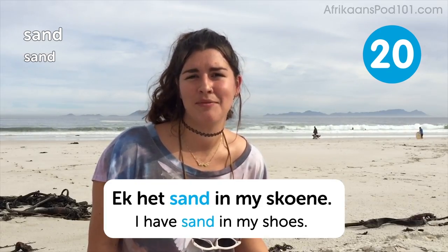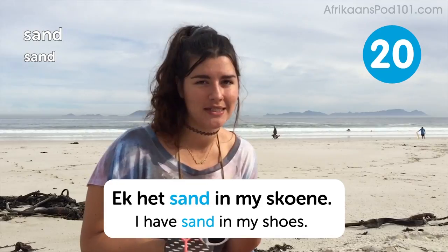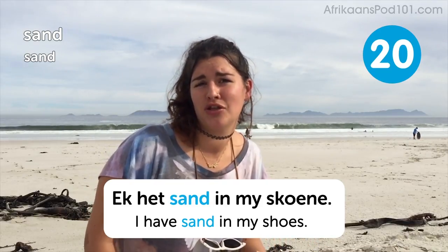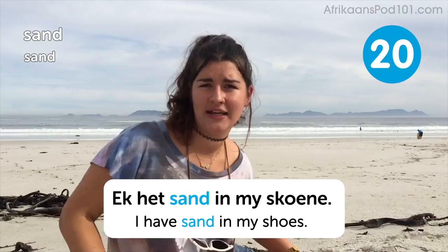I have sand in my shoes. Well, if you've got plakkies, you're not going to have sand in your shoes because they're just going to fall off, obviously. But it's the main ingredient for those sand kastele that you want to build, so it's always good to have them. Not great to have them in your skoene, but sand is the thing that makes the beach day the beach day.